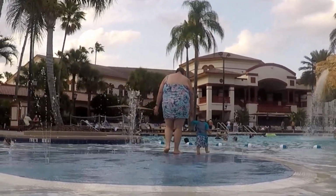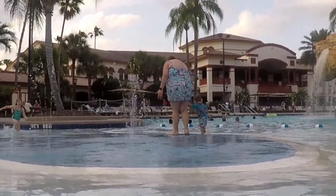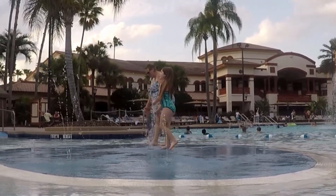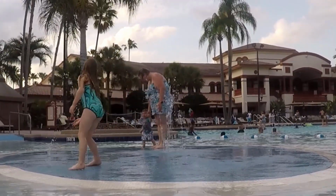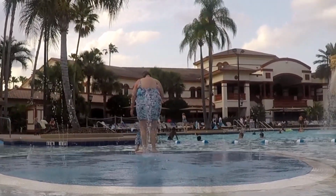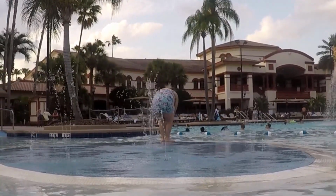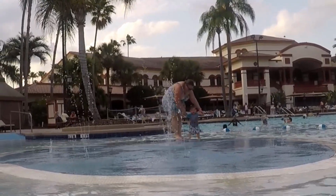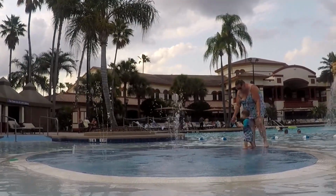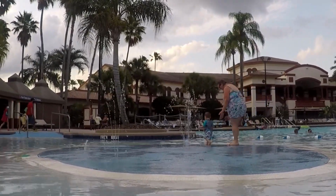The problem is he wants to run off of it and run back into the deeper water. And even though it's only 1 foot, we can't let him do that. But he's having a blast. Eventually we'll put his swim jacket on, and he'll be able to float in the 1 foot water section. But once this gets going again, we'll show you him running through it. As long as you keep him centered. He's like, let me go, mama. He's like, go on, go into deep water.